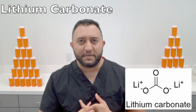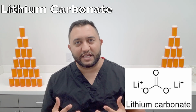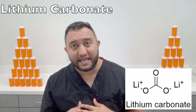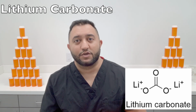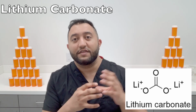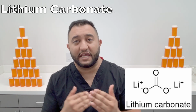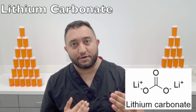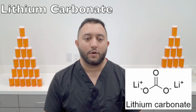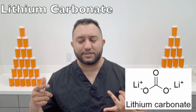Definitely you want to take it with meals to prevent any sort of GI issues. At the same time, you want to watch your salt and your fluid intake when you're on this medication. So it's not enough that you have to be monitoring the actual lithium levels. You have to be watching how much salt you take and how much liquid you're taking into your body, because that will impact your levels as well. Crazy stuff. So let's go into it.